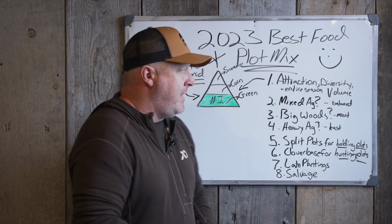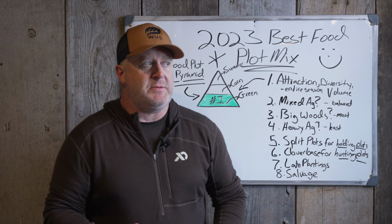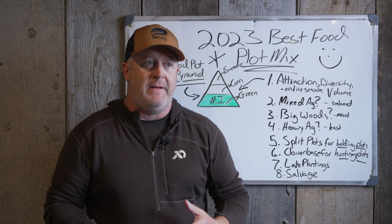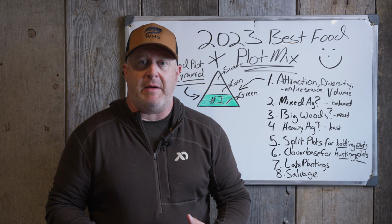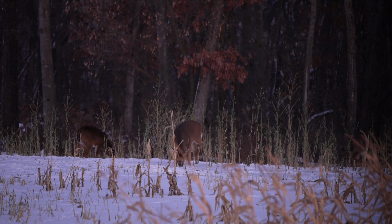We like to split our plots in our holding plots. What's a holding plot? I don't like destination plot. People use that term, but ag fields around here are destination plots. Those are plots that deer go to after dark. So I don't want to have one of those on my property. I don't want to feed deer after dark. Let the neighbors do that in your area.